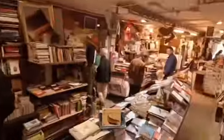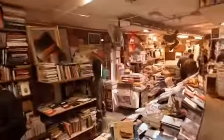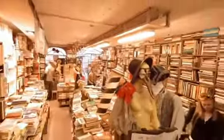All the bookworms should consider visiting this unique bookstore, where even the staircase is made of books. Some book, old or new, will surely catch your eye here.